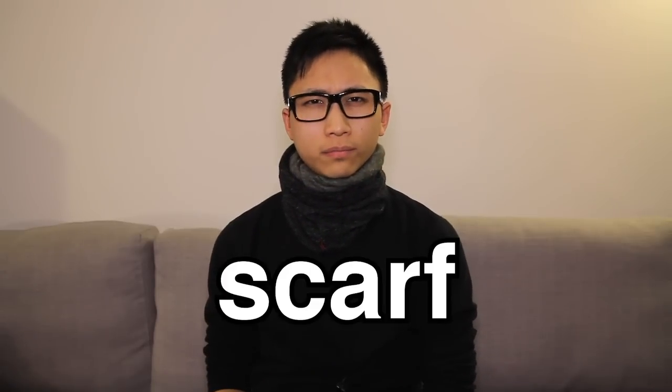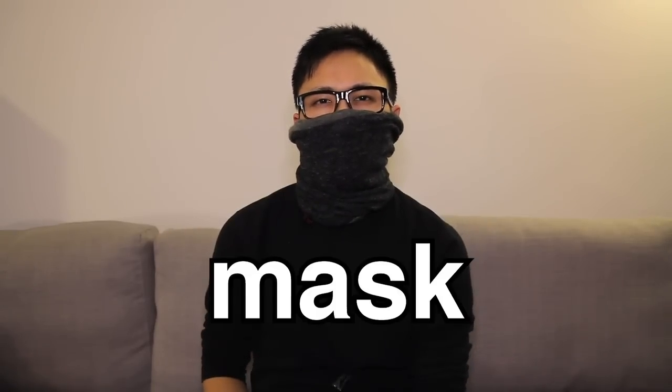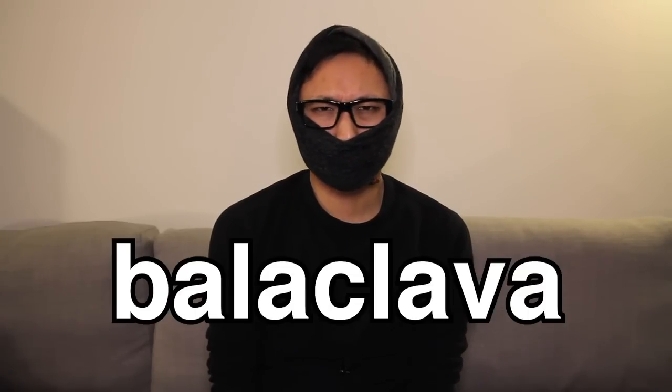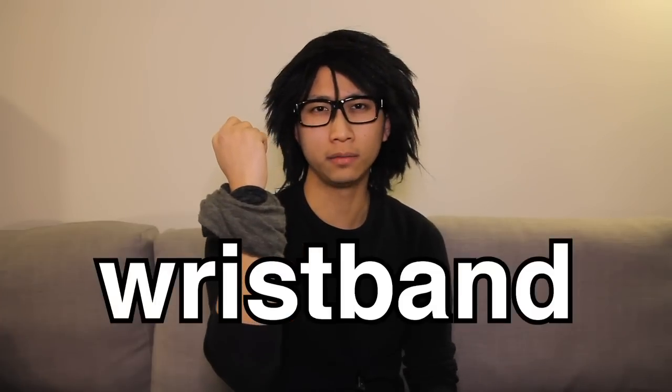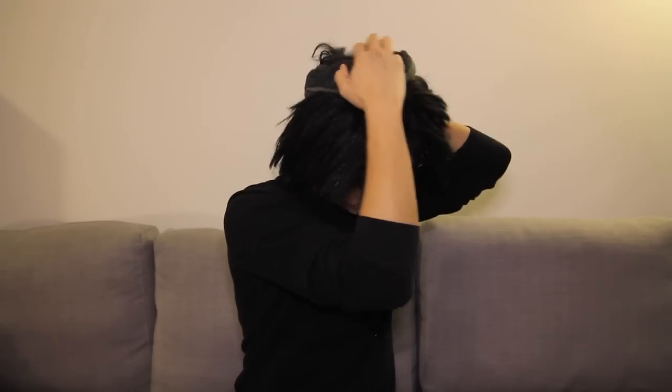Neckerchief. Scarf. Mask. Balaclava. Headband. Blind chicken. Saharian. Wristband. Foulard. Sorry, this is actually an Alice band. Foulard.